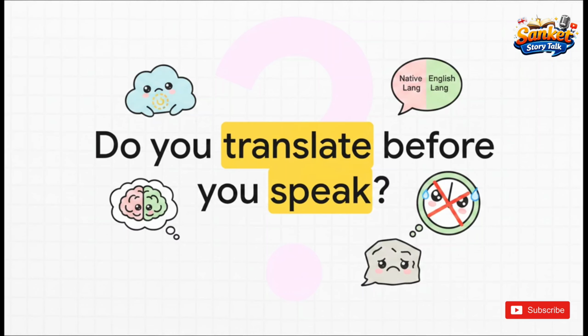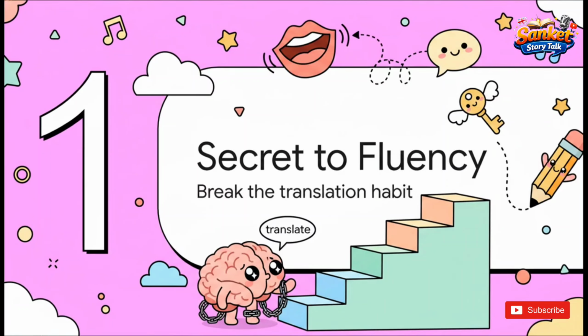It creates those incredibly awkward, agonizing pauses in conversation. You feel like your brain is just, well, like a slow internet connection that's constantly buffering. It's frustrating, it makes you feel super self-conscious, and honestly, it completely kills your confidence. But hey, don't worry, you are so not alone in this, and it is 100% fixable. So the real secret to fluency? It's all about breaking that translation habit once and for all.